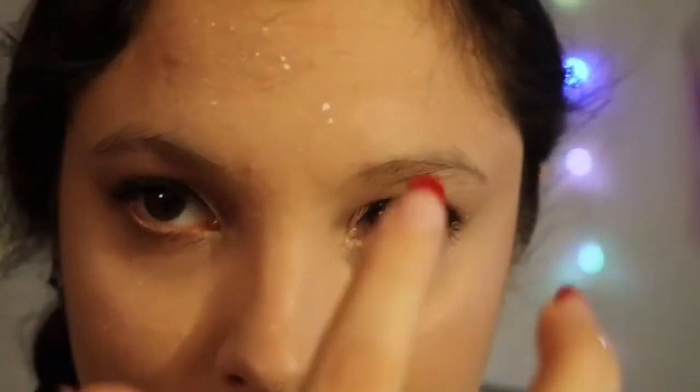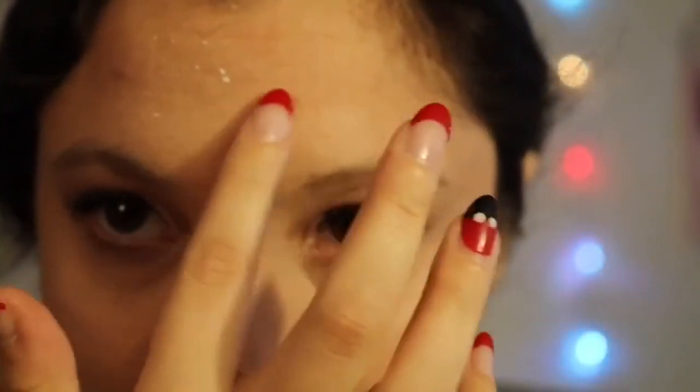It isn't a great look. I can see it right here, and you can blend it out, but for the most part, just be sure that you blend it out really quickly. And that's the completed look. And this is what the completed look looks like.